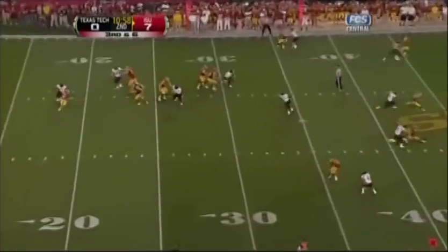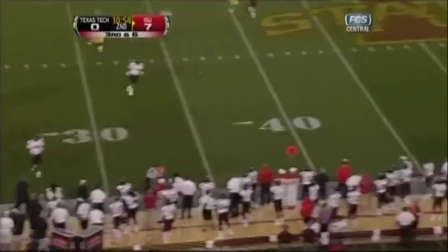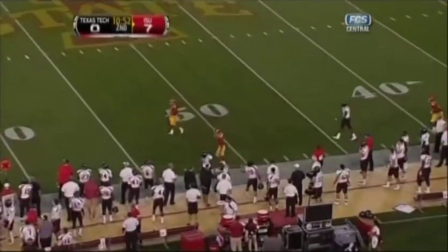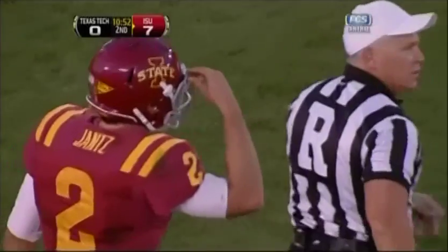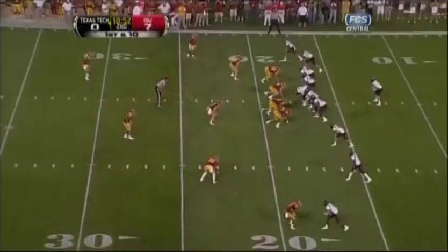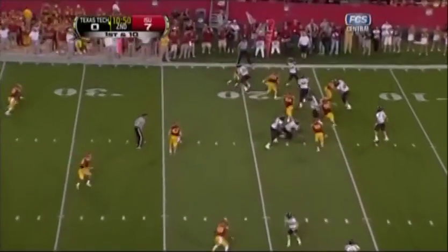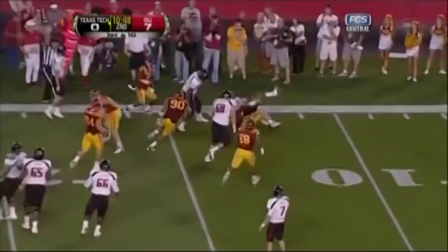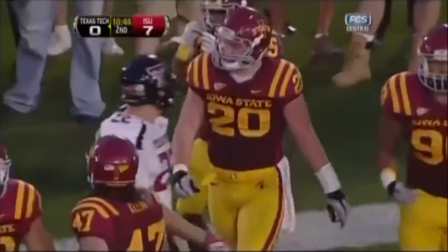Uh-oh. There's the pressure. Chance flushed from the pocket, looking. And he just throws this one away. The free runner was Dartuan Bush. And I don't know how you can't block Dartuan Bush. I mean, they had a protection breakdown there. Empty backfield. Turns, fires. Ooh. Wow. Not put a knot on his head.